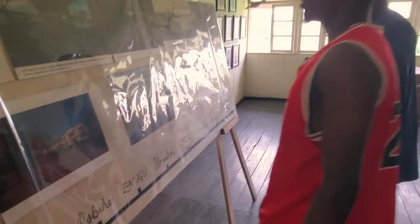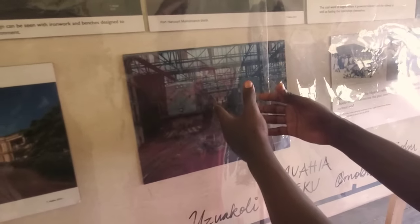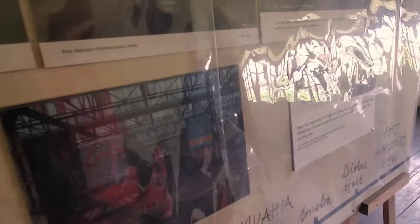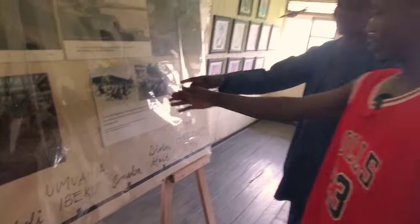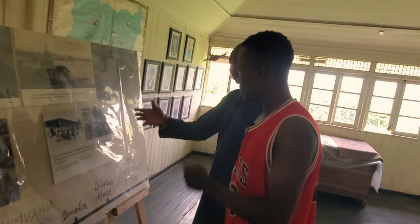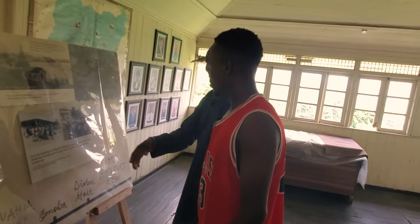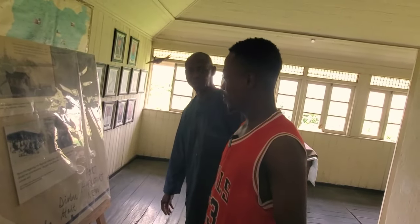So guys, you can see this is a running shed, where the service is done. All these infrastructures are still here? Yes, ma'am. So this place, students used to come here for lectures. This is where we teach them what the railways have been using, how they use it, and give them knowledge of Nigerian railway operation.